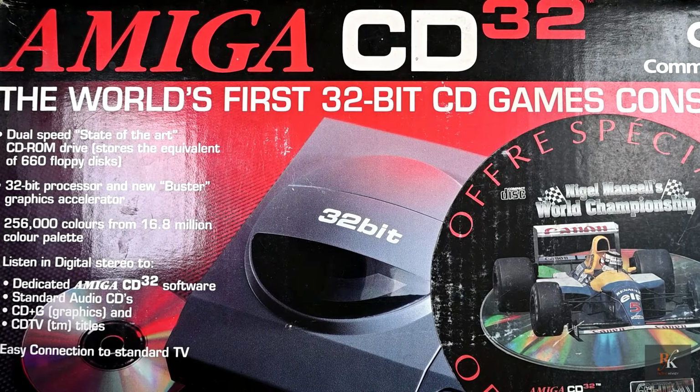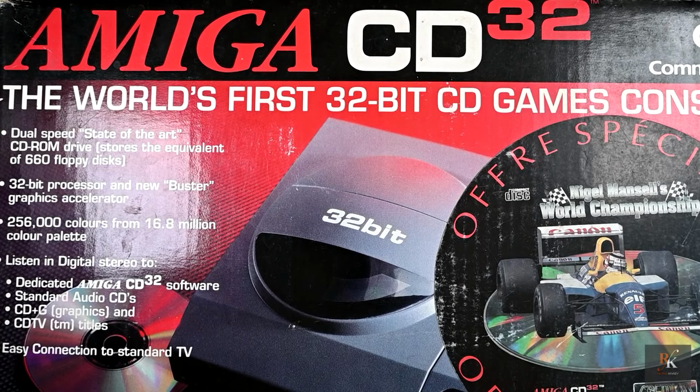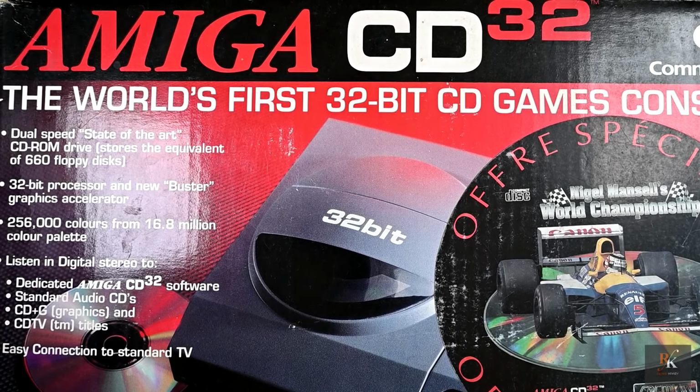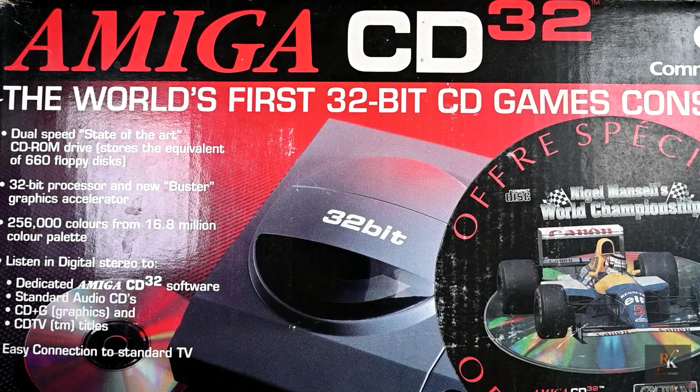Hello and welcome to another Retro Crazy. Do apologise if I seem or sound a little bit off. I'm suffering from a very sore throat and a little bit of a blocked nose, so we will struggle on. Well, today, if you hadn't guessed, I'm going to be looking at this Amiga CD32.